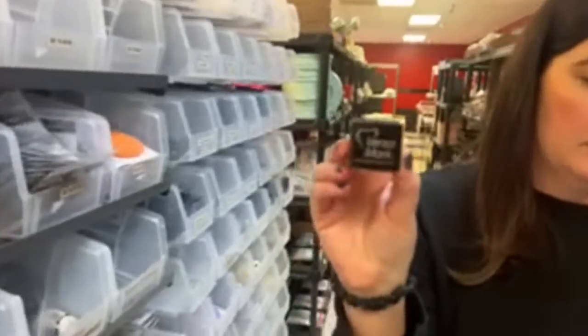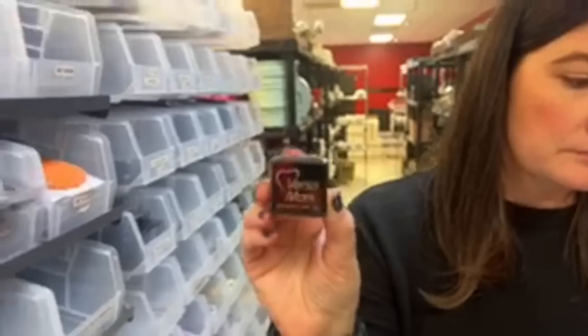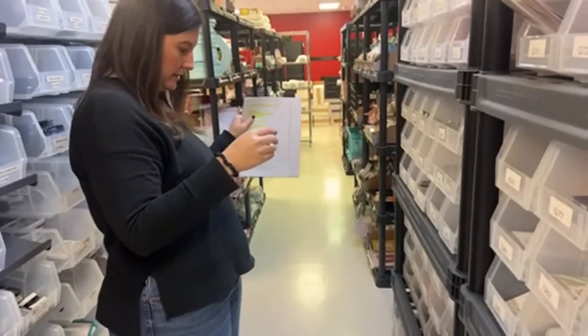Oh, the baby Versamark. This is embossing ink. If you just want to try it out, here's a small one for you to try it out with. That's a cool one. I guess back there, G147.